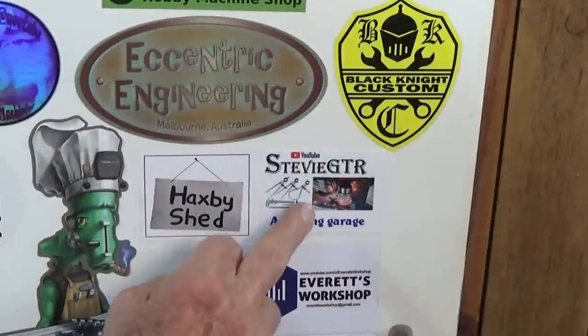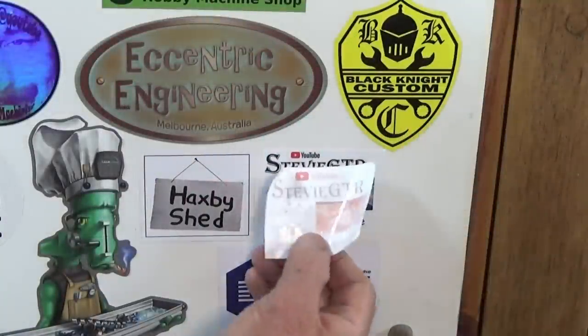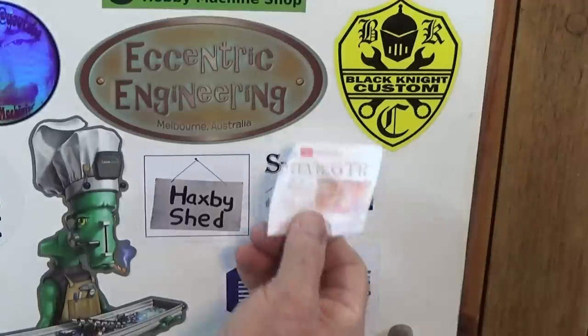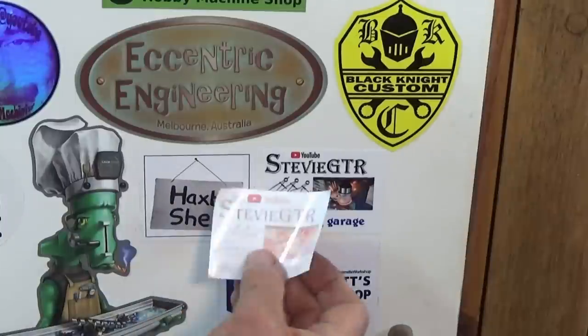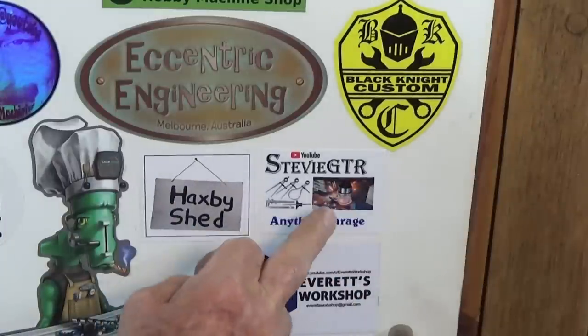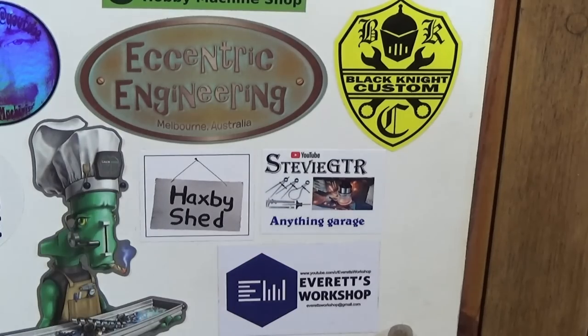Also got a new sticker from Stevie GTR. Now that's the original that I received in the mail I think last year. And Stevie tried to print these himself, and I think he had a bit of an issue with his printer ink. But here's a new one, professionally printed, that'll last forever. Thanks, Stevie.